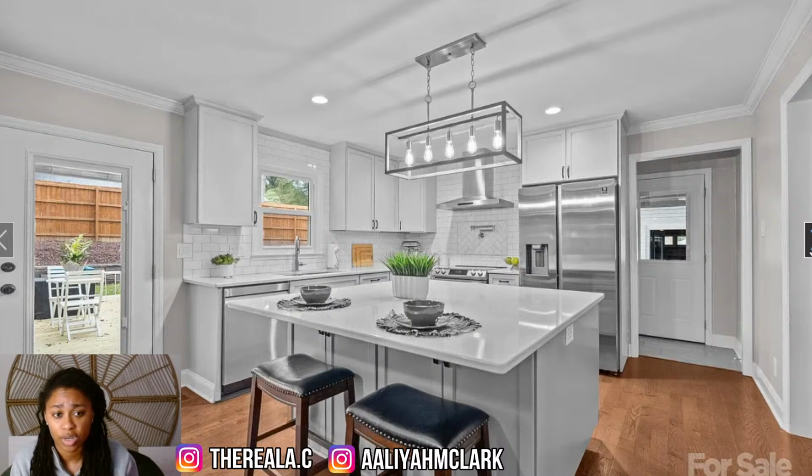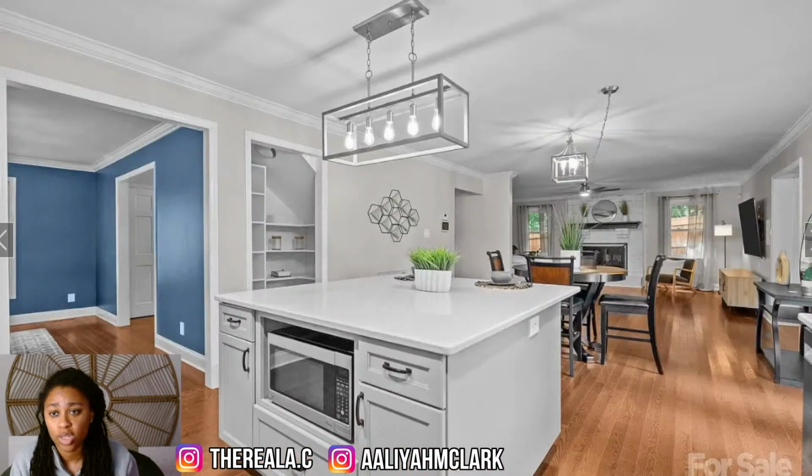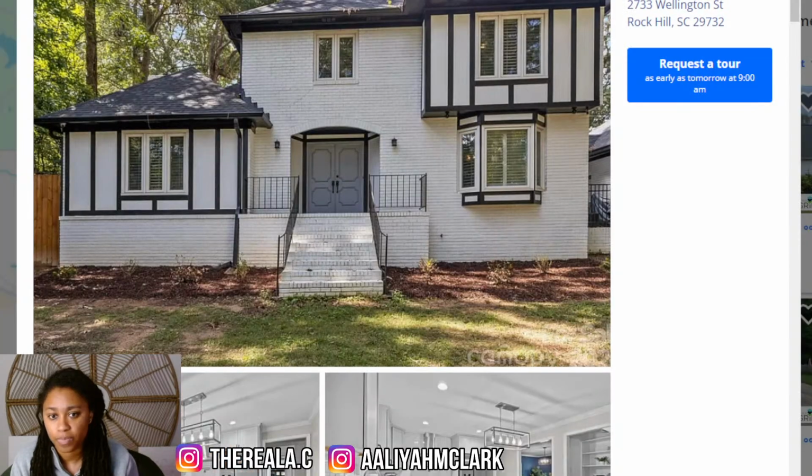Looks really, really good. So if I'm gonna rate this one on a scale of 1 to 10, I'm gonna give it an 8. I'm gonna definitely give this one an 8. I think this one looks really, really good.